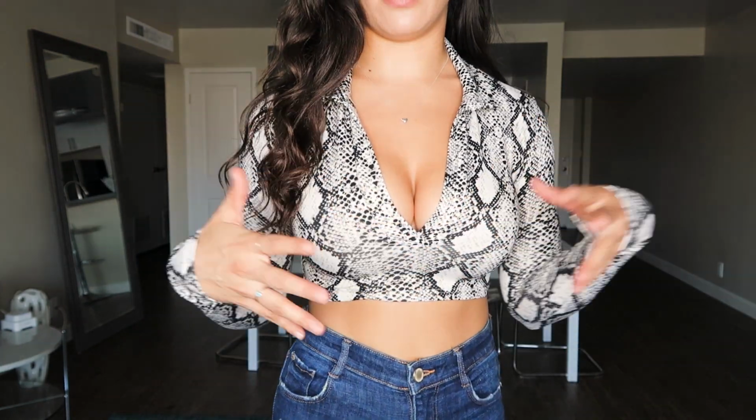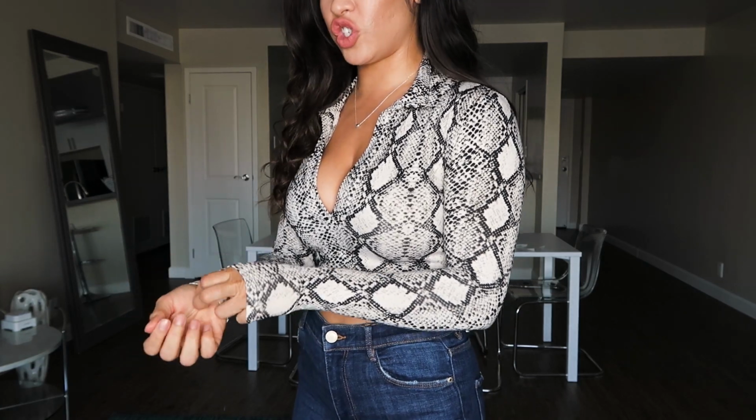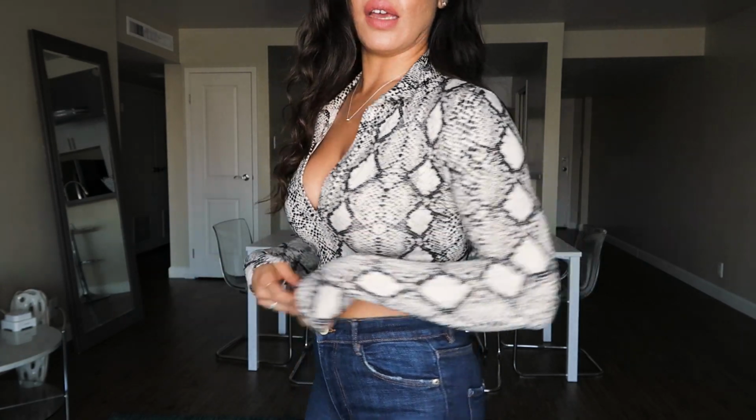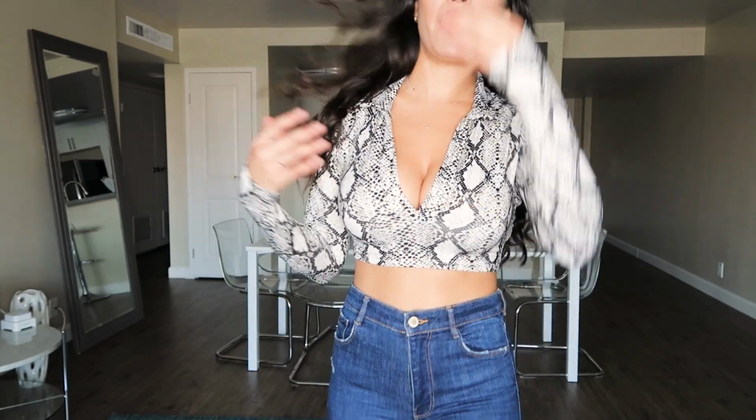And again, I'm just loving the snake print vibe going on. The material of this is so comfortable, it's so giving. And yes, so this is this crop top.